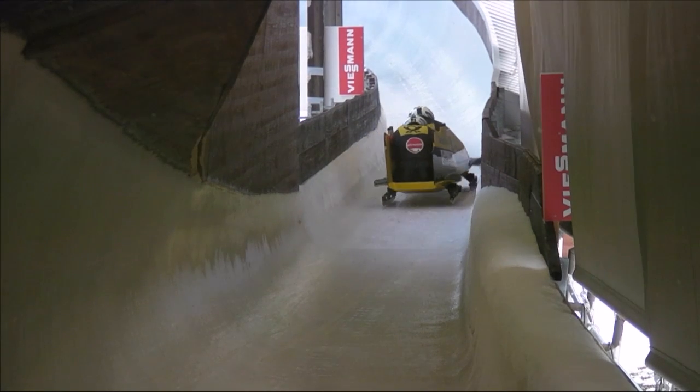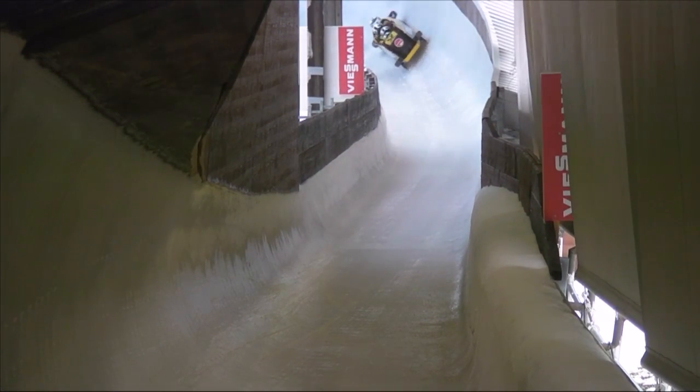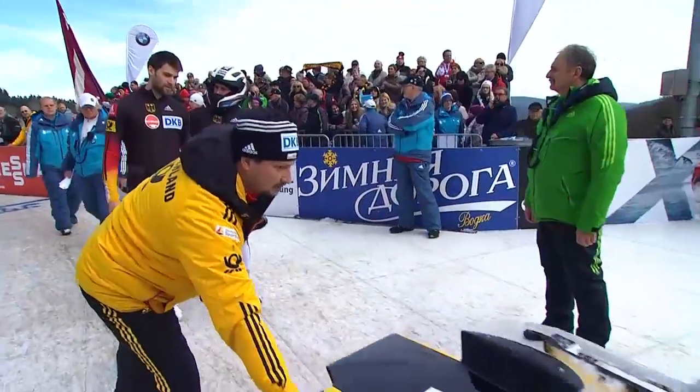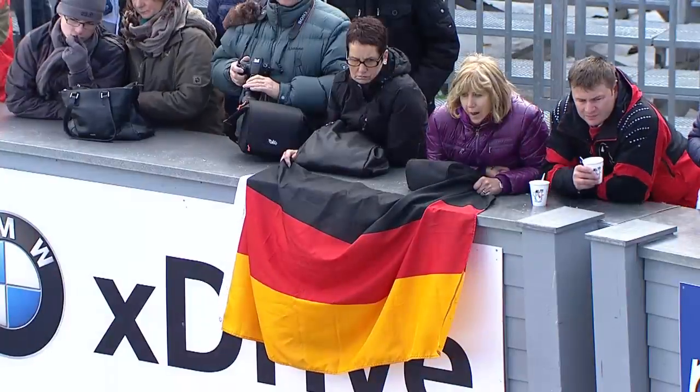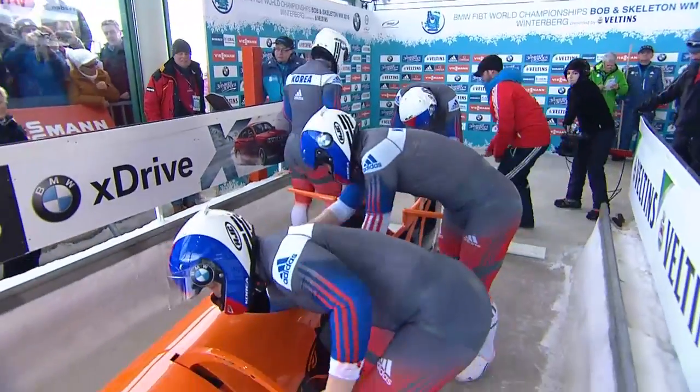Look at that. That was pretty weird down there, the way that sled came off the curve early. They can show us the driver. That guy's big. There he is. He's 6'3". That's not a luge guy. Well, he might have been when he was 12. I think he outgrew it pretty fast.